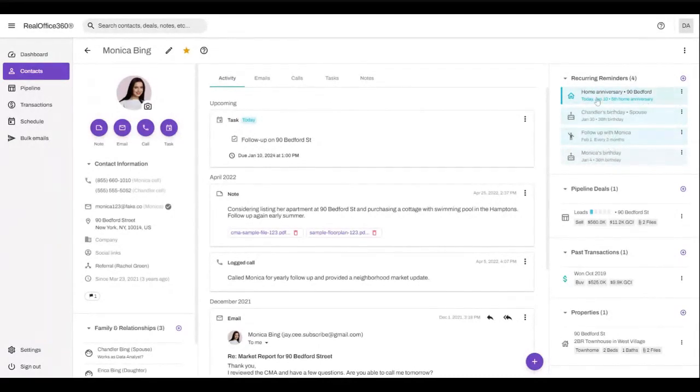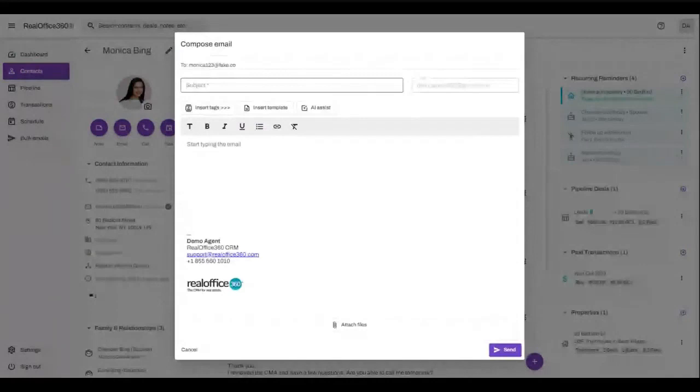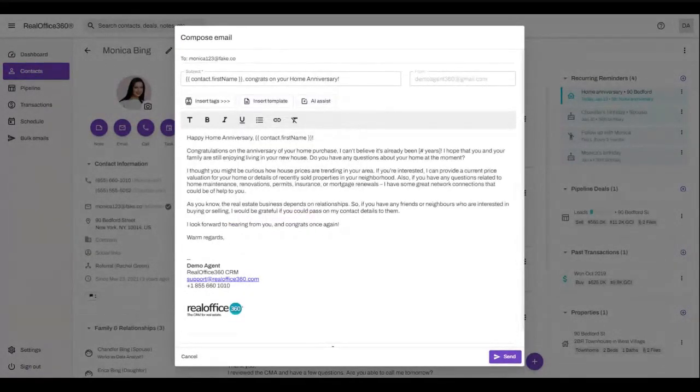Now, let's say it was Monica's home anniversary here, this is great. We've got built-in templates in here, so we can go and compose an email, and let's just insert that template right there. We've got a home anniversary template already pre-built for you. So if you're not sure what to ask, that kind of thing, I can't believe it's already been, let's put in 5 years in there, 5 years for Monica. That would be as simple as that, and just hit send. Again, we've got the mail merge tags, everything's in there.